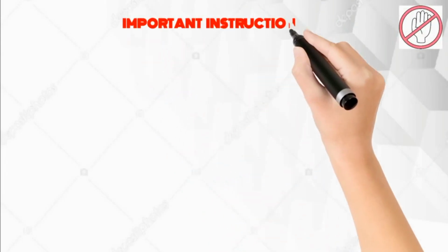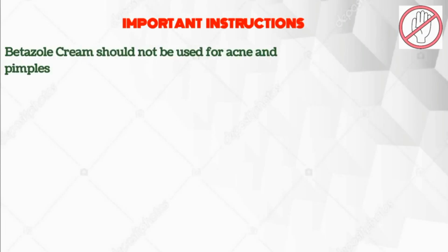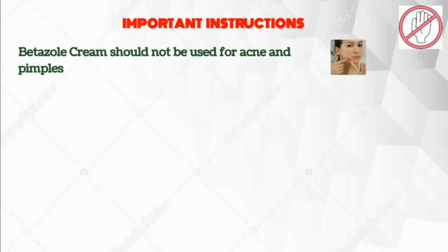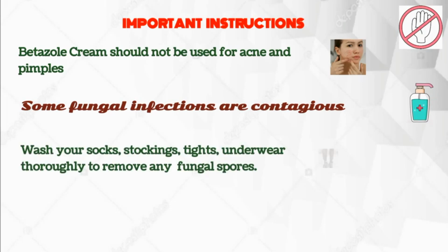Don't skip this part of video, as it contains important instructions about this cream. Betazol cream should not be used for acne and pimples, as it can worsen acne, unless your doctor tells you to use. Some fungal infections are contagious, so always wash your hands before and after the treatment. Always wash your socks, stockings, tights, underwear thoroughly to remove any fungal spores.